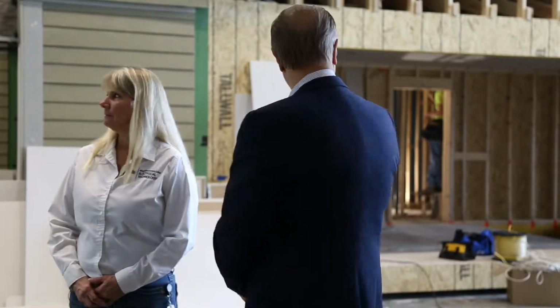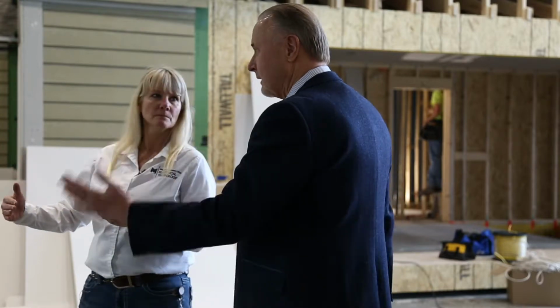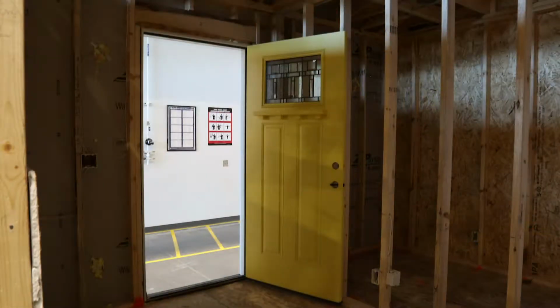Okay, so let's take a look here. Let's go through the front door. Obviously, I'm trying to envision that once it's put together, the front door is going to be on the left side of the house, right? As you're facing the front, looking at it, yes. From the sidewalk. So we walk through the yellow door.